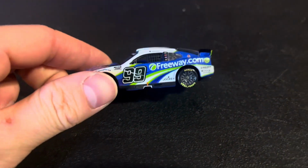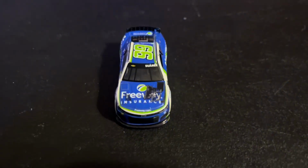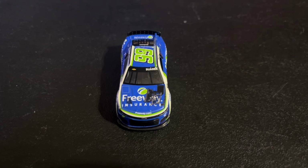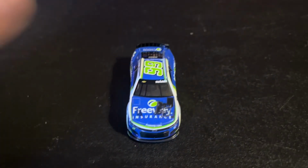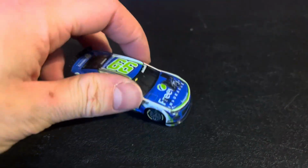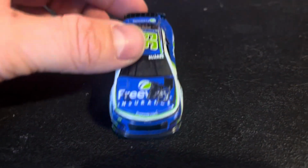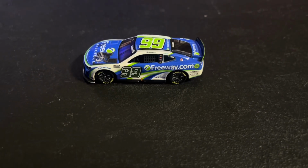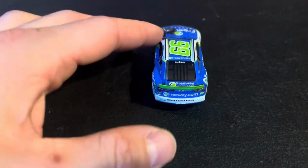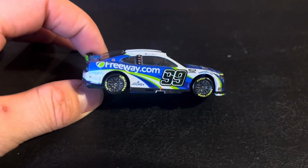This is Daniel Suarez, Freeway.com, race winning diecast as it crossed the finish line. Of course, he and almost every other car was in that lap 1/2 big one that took place, so he's got some damage on the front hood, which is pretty cool, taped up to keep that sucker going, and it worked. So that's why you repair it and you get back out there, because you can win that baby. We got Camaro down the side, Freeway.com.